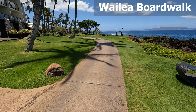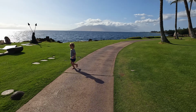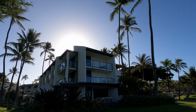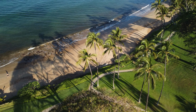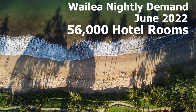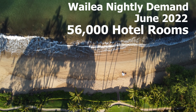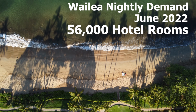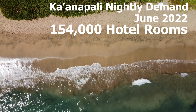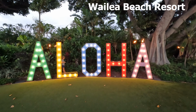Yeah, so we've always said Wailea feels quieter. There aren't quite as many resorts there. There are some vacation rentals, but not nearly as many as you will find in Kaanapali. And we now have the data for this. So again, from the Hawaii Tourism Authority, we looked up the nightly demand for hotel rooms for June of 2022, and Wailea had 56,000 hotel rooms that were booked, and Kaanapali had 154,000 hotel rooms booked in June of 2022. So almost three times more people in Kaanapali, and you can kind of feel it.